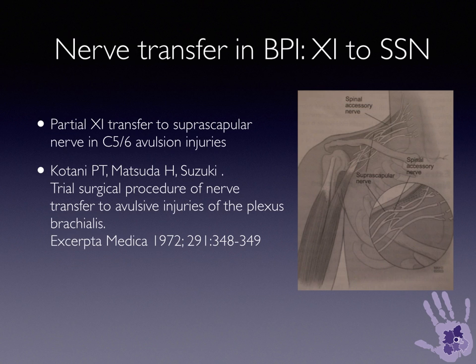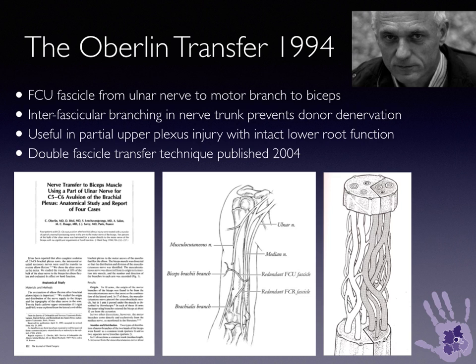Now, nerve transfer surgery, as we currently understand it, in the modern era, stems from the work of Kotani, Matsuda and Suzuki in the 1970s, describing spinal accessory transfer onto the suprascapular nerve through an anterior approach. They used the lateral branch of the spinal accessory nerve, so they didn't completely denervate trapezius, and they were able to bring through some neurological reinnervation to the supraspinatus and to a lesser degree to the infraspinatus.